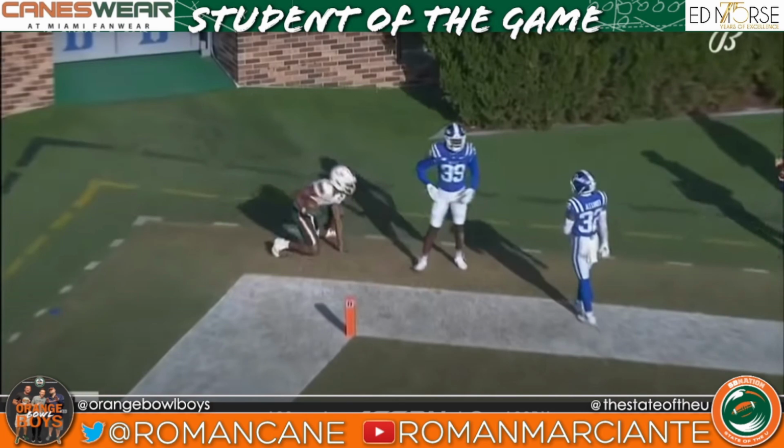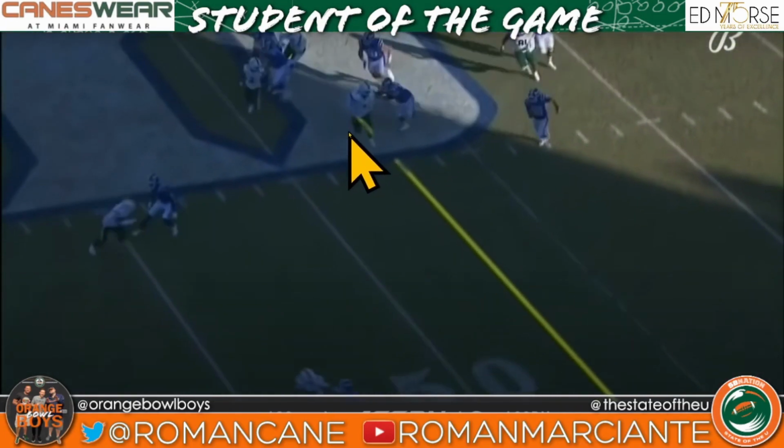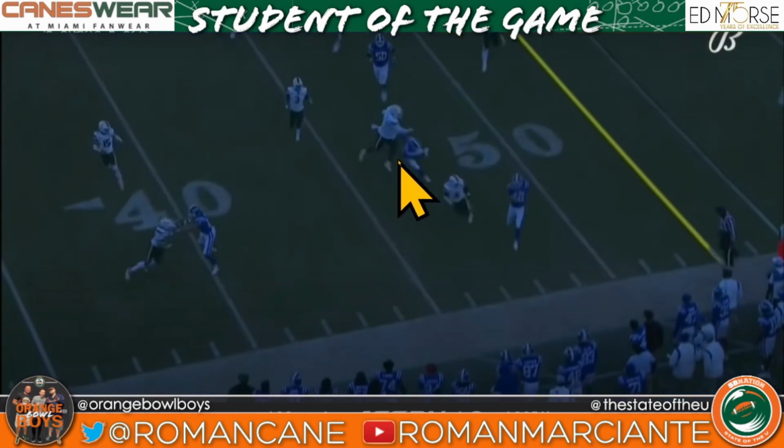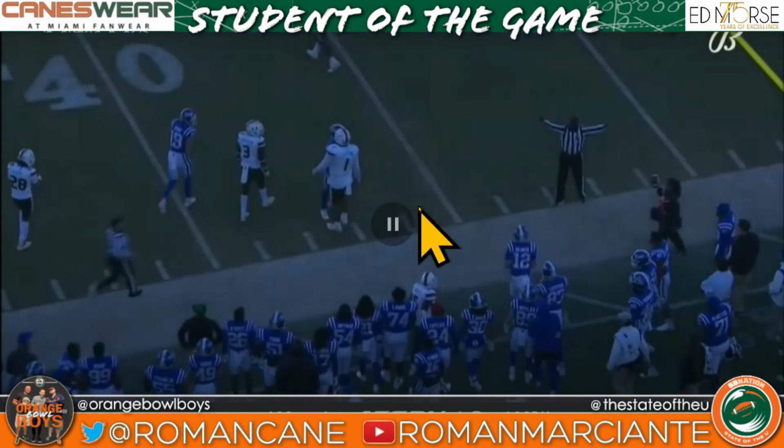Cheat code. How does he even catch that ball? You can never question a guy's motor. Let him know. Just let him know.